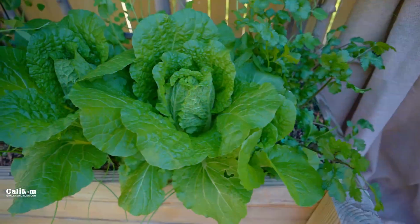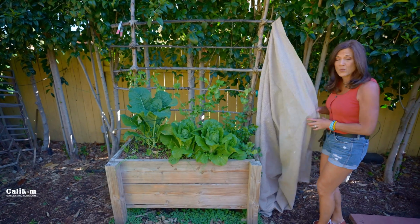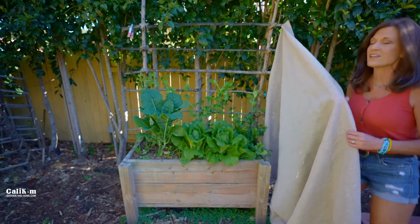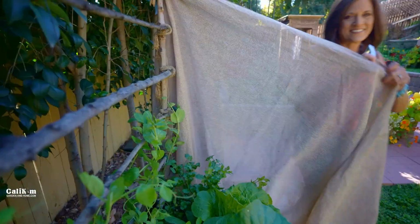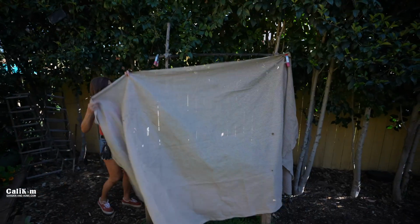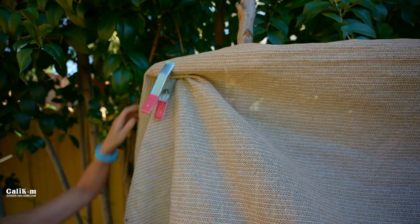So here we've got cabbage, cauliflower, peas, and cilantro. All of these will bolt once it gets over 80 degrees. So on those 75 or 80 degree days, I keep a piece of shade cloth clipped to my garden bed here so I can quickly and easily cover them to protect them from the sun, which will extend their harvest, so you'll get more cool weather vegetables here in April.